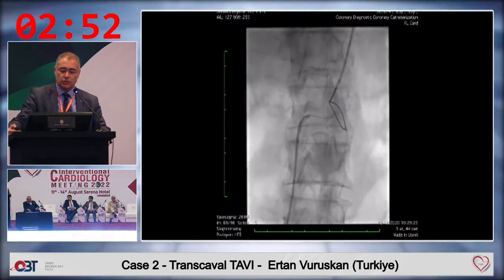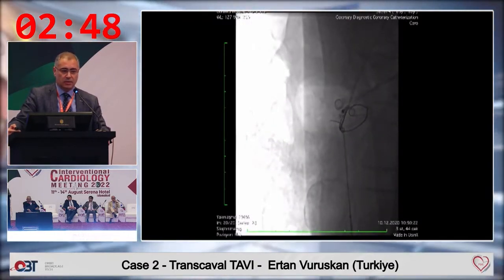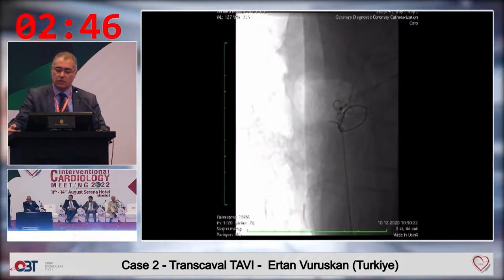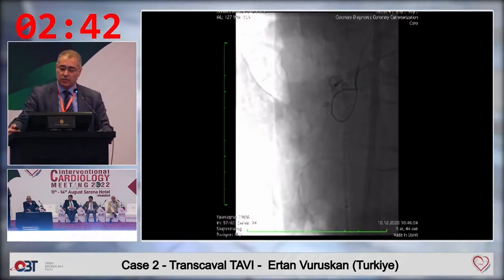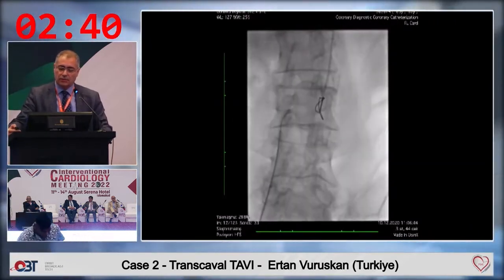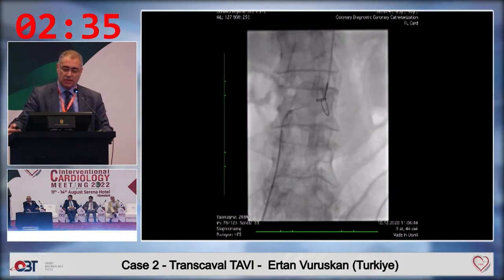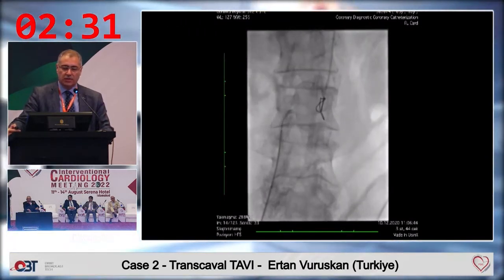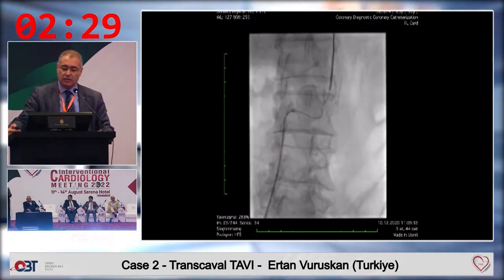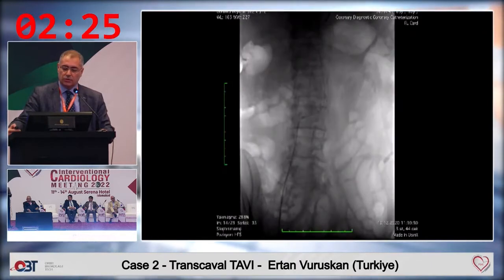You see, it looks like it's in the vessel, but it easily slips next to the aorta, and you can adjust it in different projections. And finally, we decided to puncture the AAA. It was very easy, and we caught the tip of the guide wire with a snare, and simultaneously we pushed and pulled the guide wire towards the arm.